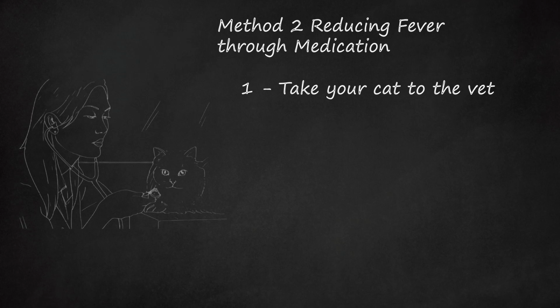Your vet can perform examinations and tests to help determine the cause of the fever. Be sure to tell your vet your cat's recent history. Information to provide could include travel history, contact with other animals, recent vaccinations or other treatments, allergies, and anything else that you believe may be the cause of your cat's fever.